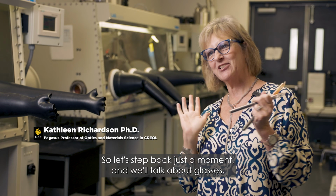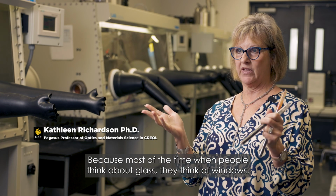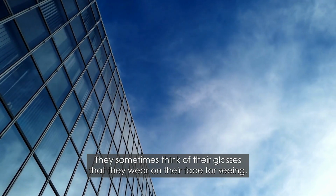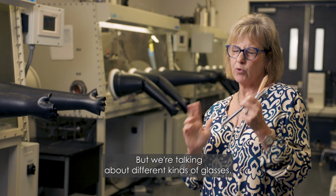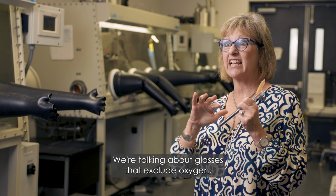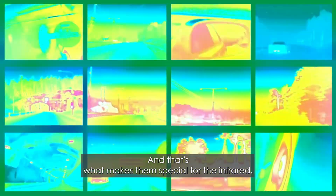So let's step back just a moment and we'll talk about glasses, because most of the time when people think about glass, they think of windows. They sometimes think of their glasses that they wear on their face for seeing. But we're talking about different kinds of glasses. We're talking about glasses that exclude oxygen, and that's what makes them special for the infrared.